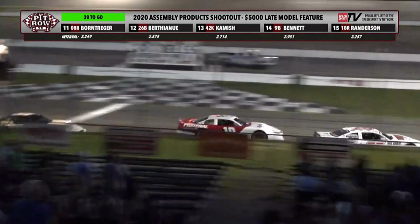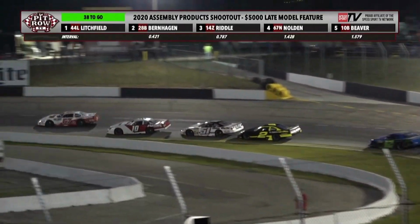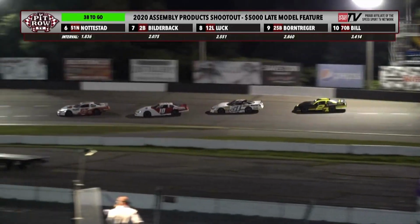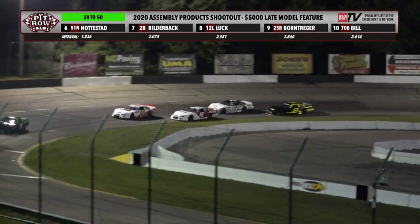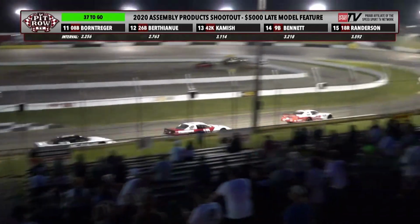Nolden's got the advantage on the high side. Now will he take it back down low? Yes, he will. And a little trouble further back in the pack. Looks like that is the 25, I believe. No, maybe that was the 42 of Kamish. Ducking off.